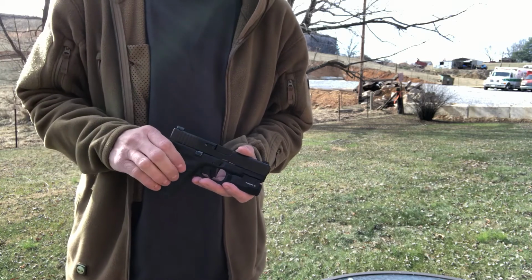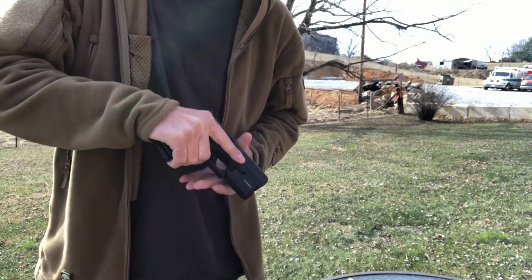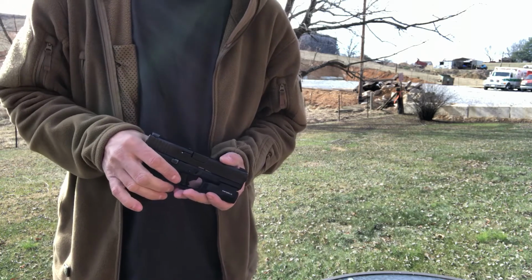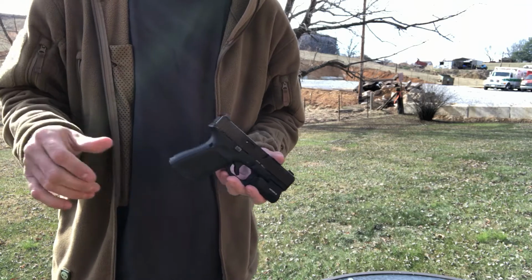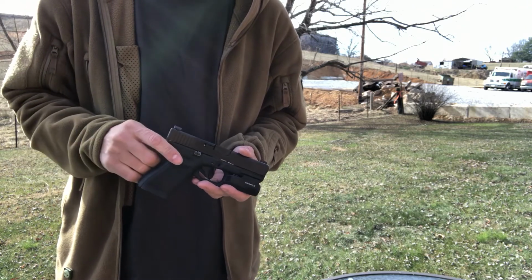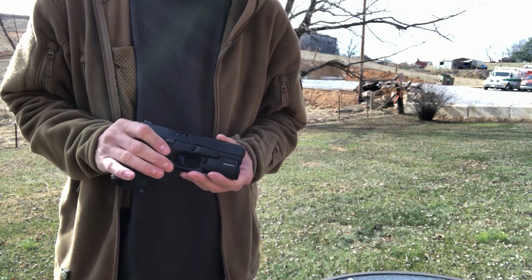I like it better than the Gen 3 or 4. I don't like the finger grooves. I like the flared mag well. It actually makes it lock into my hand just a little better. So that's my carry gun now until something better comes out. I've tried several handguns, but this seems to be what I keep going back to, is a Glock 19.